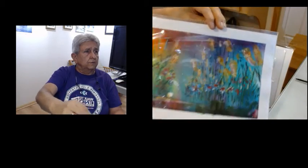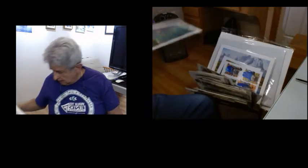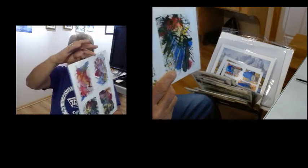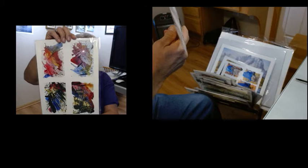It's a nice one. I like it. The color. Kind of a moon down here. And another one, original. You could cut it up or use all 4 as one picture.